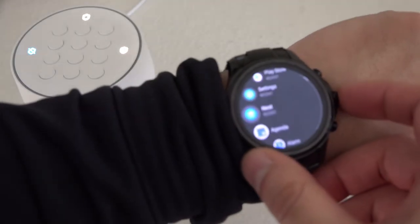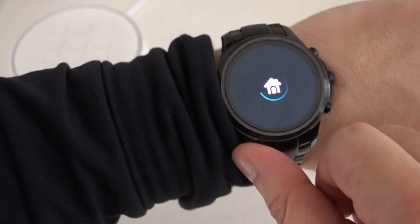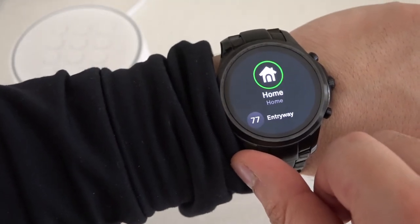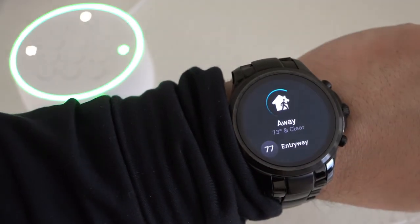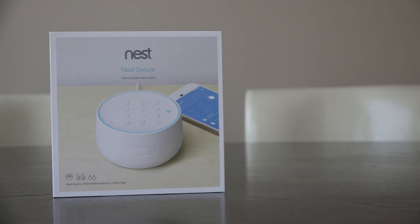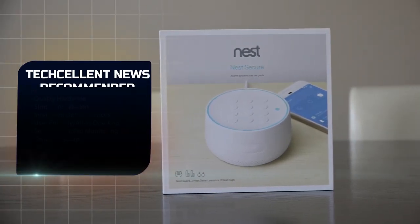Overall, with its top quality hardware and beautifully designed user experience that ensures simple installation and ease of use, the Nest Secure is one of the best do-it-yourself alarm systems on the market we can recommend. However, it is also one of the most expensive. If there was one clear negative about the Nest Secure, it definitely has to be the price.